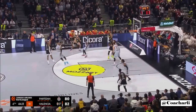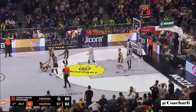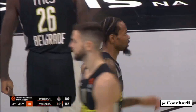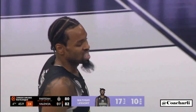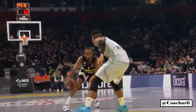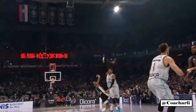Now Punter wants the ball in his hands. He wants to let it go, and you can see this happening. You can absolutely see this happening, that he was going to get a foul off Rivero. There's Lesor. He finally got his double-double with the 10 rebounds. You knew that Kevin Punter was thinking, if I don't get a shot here, I'm going to go to the stripe.